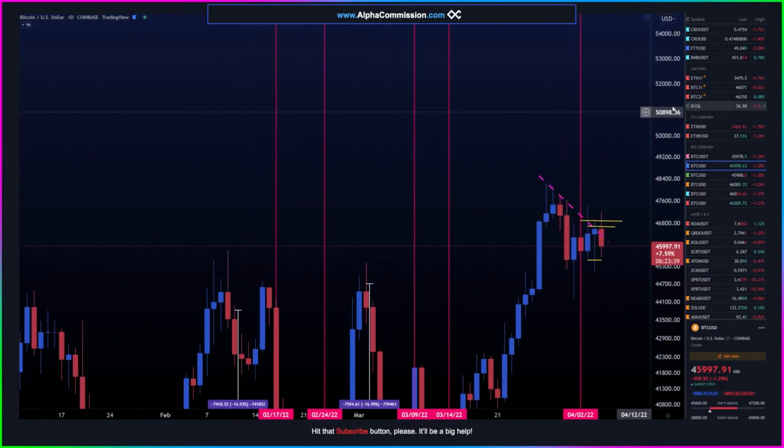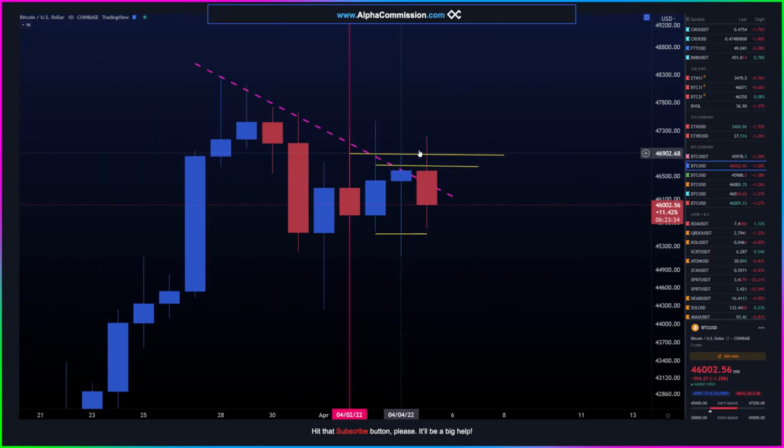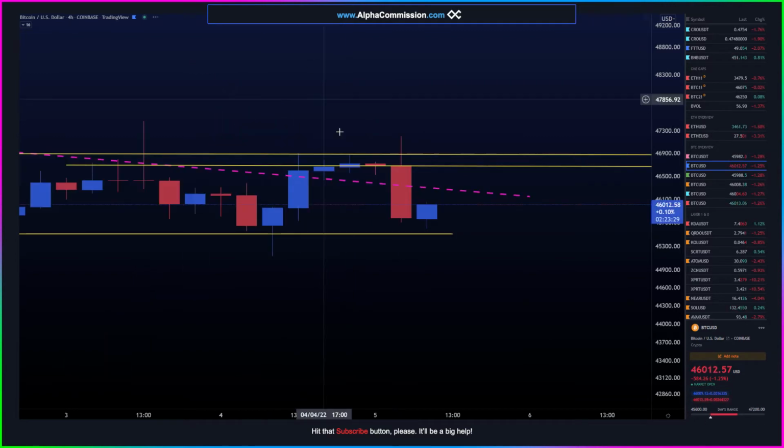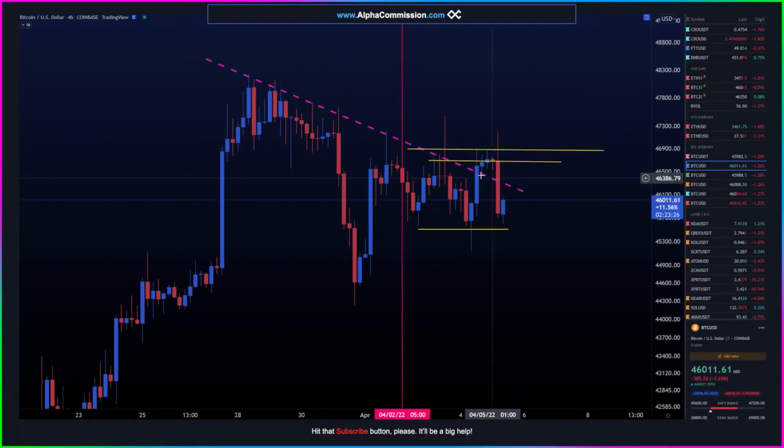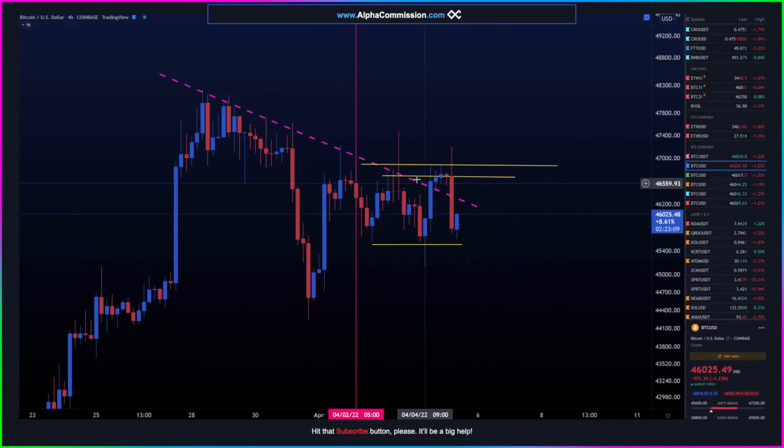But we can set certain levels of validation and invalidation. And what we really want to do is recapture on top of this diagonal, because this diagonal has been the bane of our existence for the last couple weeks here. Rejected, rejected, rejected, hard rejection. Attempted to, smacked down. We are just getting rejected in this area, right? And I think I carved out this area back here, right? And you can see it still being respected now.